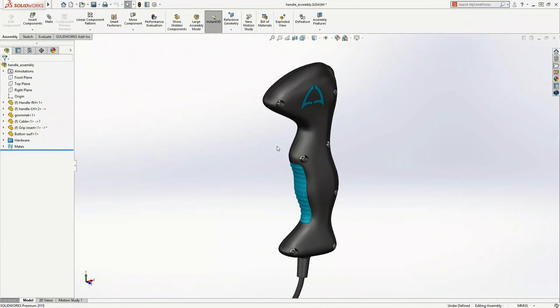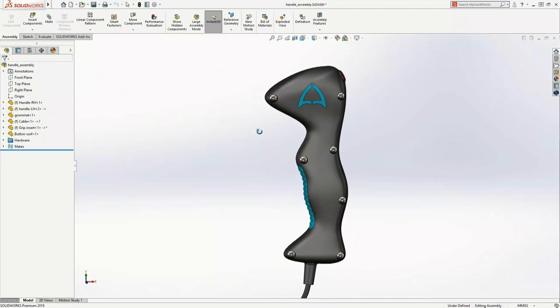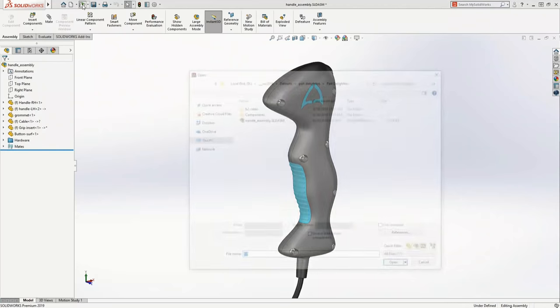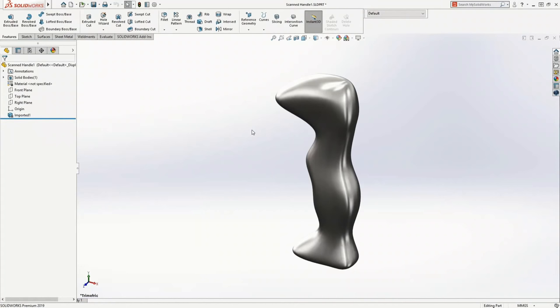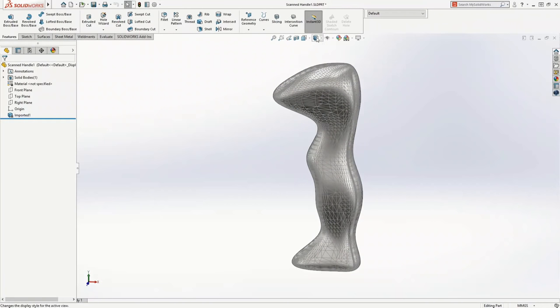So Marlon mentioned the mesh modeling, and a lot of people are adopting mesh modeling, whether they're getting information from scan models or artistic type of stuff. So this model that we have on the screen here is kind of a handle. It's an organic shape. In this case, this actually originated from a 3D scan model. So we're just opening a 3MF file. You can clearly see that this is a mesh model. You can see all the mesh edges on there.